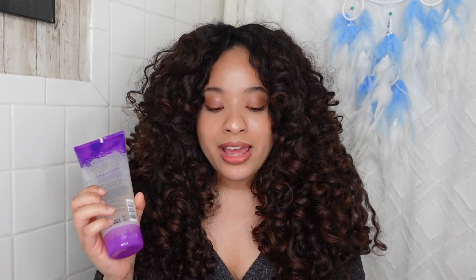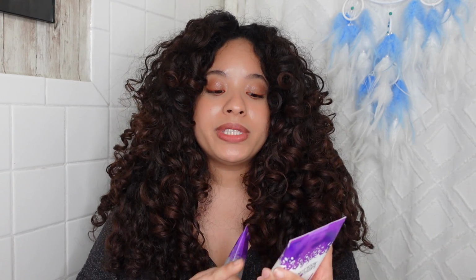Also, I can see how this gel can give flakes to someone who doesn't clarify their hair very often, just because it does have polyquaternium 69, and also the defining cream has polyquaternium 72 as a second ingredient. So if you use this over and over, and if you don't wash your hair properly, you'll eventually get flakes or some form of buildup, or you'll feel like your routines aren't as successful.